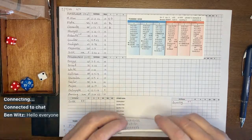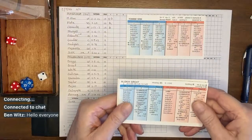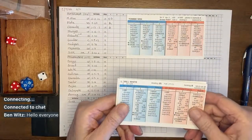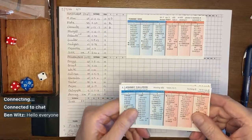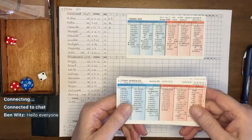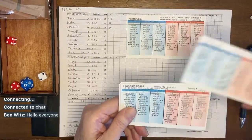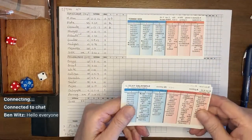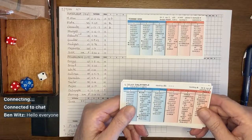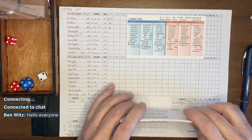Here's the lineup for the Phillies that'll be facing him. It's Johnny Briggs leading off in center. Dick Groat at shortstop in the two spot. Bill White bats third at first base. Johnny Callison will hit cleanup and play right field. Tony Gonzalez is in left, batting fifth. Tony Taylor, the third baseman, hits sixth. Cookie Rojas at second base, batting seventh. Clay Dalrymple will be behind the dish, batting eighth, and Bunning the pitcher hits ninth.